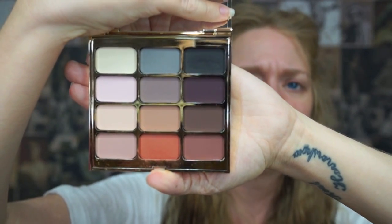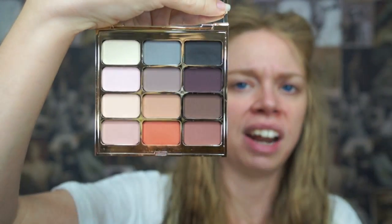It's like a gold, shiny kind of palette. And you open it up and there's eyeshadow inside. Imagine that. I'm loving it. You got a nice mixture here of like light colors, dark colors.